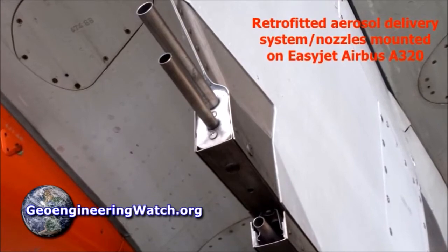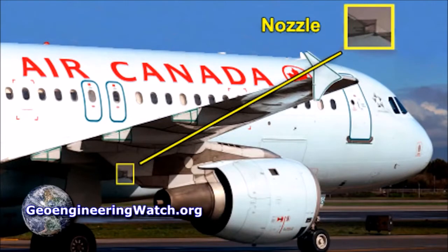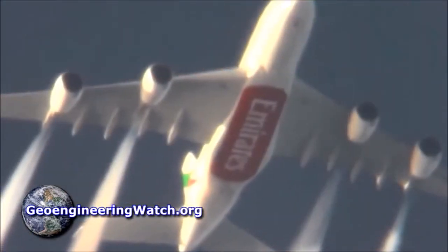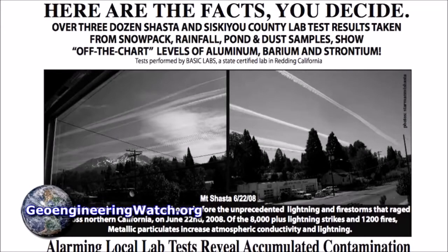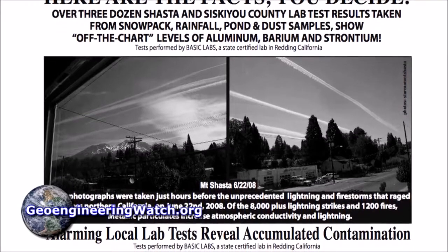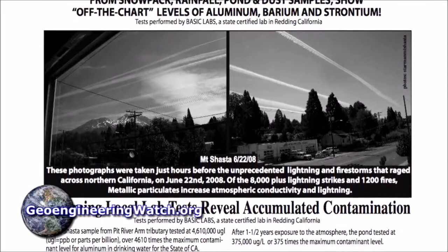Again, these nozzles are not just seen on military jet tankers, but also on commercial carriers. It's likely the commercial carrier personnel are not directly involved in the spraying programs, though commercial aircraft are being used with automated spraying systems. What are other factors to confirm the ongoing atmospheric spraying? We have countless lab tests from all over the globe verifying massive amounts of heavy metal fallout which matches elements utilized in climate engineering patents exactly.